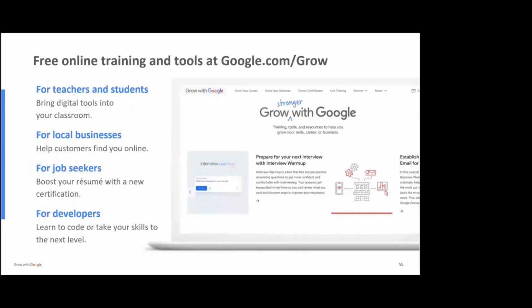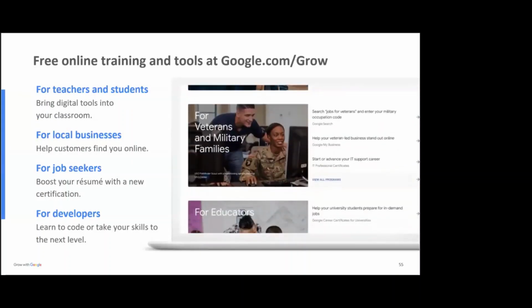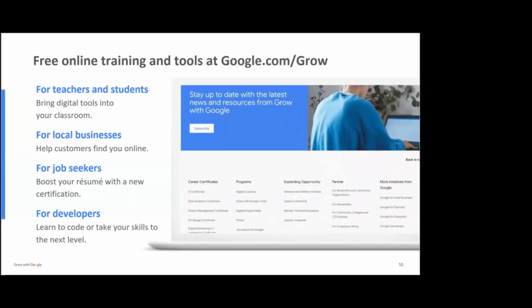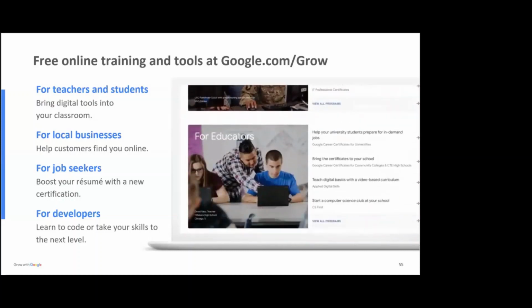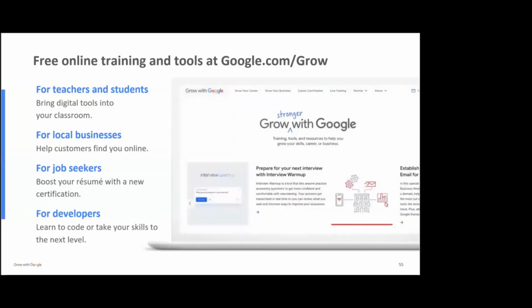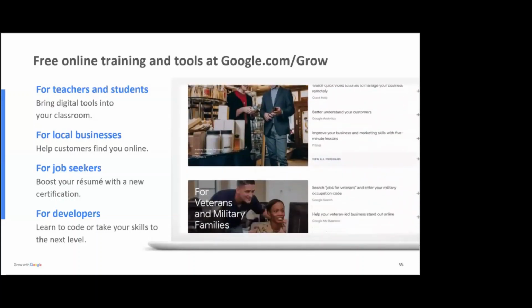But anyway, there's free online training and tools at google.com/grow for teachers and students, for local businesses. This is what I'm using for this presentation. For developers, and so on and so forth. They'll show you how to build your online presence and find new customers. Startups can learn how to get their ideas the exposure they need to succeed. And job seekers can grow their skills in order to find new jobs and advance their careers.